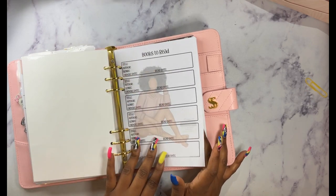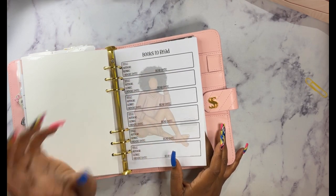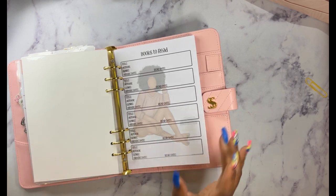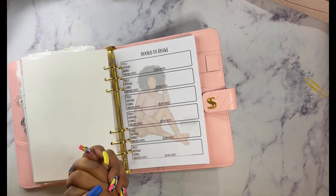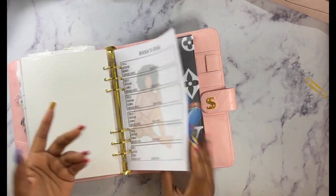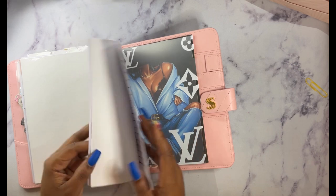I'm going to write everything that I've read so far this year and the books that I'm going to read for the rest of the year. I'm still reading my books. Every month I'm reading different books. Sometimes I can get to two books, depending on my schedule.